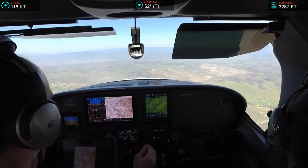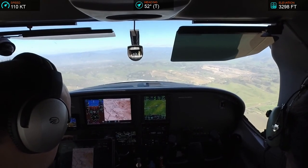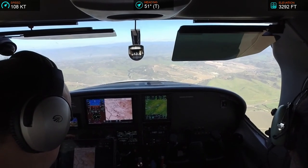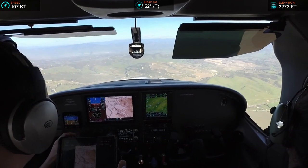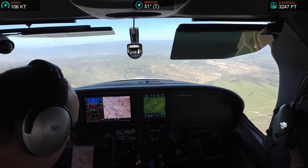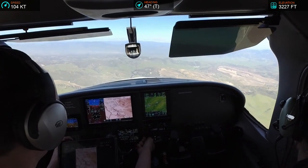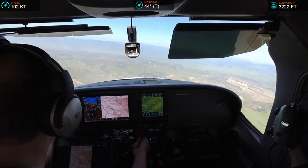Air 2 Echo Echo, 5 miles from Camco, turn left heading 330, maintain 3,300 till established on the final approach course. Cleared localizer DME back course Alpha approach Santa Maria. Okay, turn left heading 330, maintain 3,300 till established, cleared localizer back course Alpha approach Santa Maria, 182 Echo Echo.